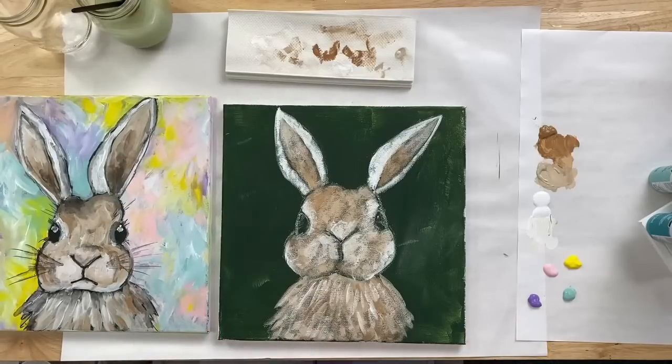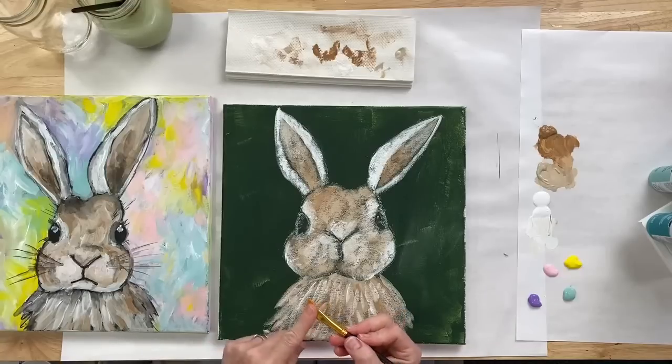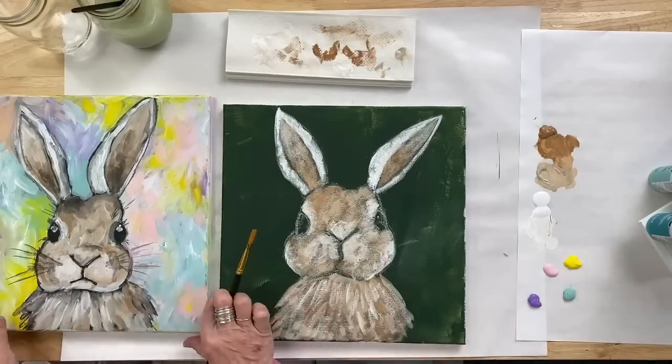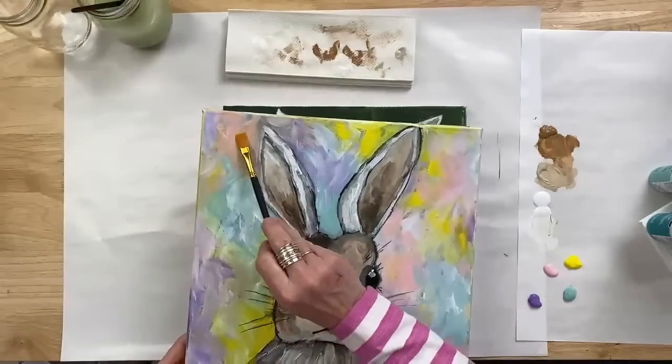So everybody, we are doing the exact same thing. We are doing dry brush. We are going from pink into yellow, which will give us these little areas that kind of became peach.